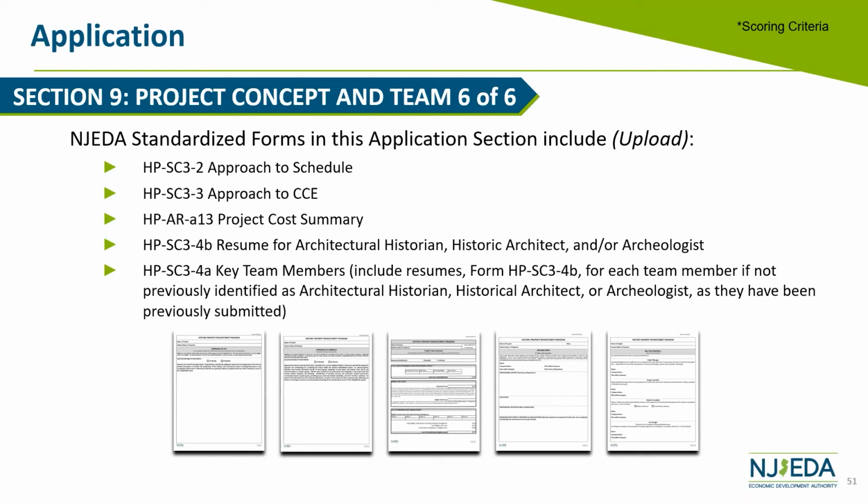Then we have resume forms, like I mentioned, another standard form, and we will be asking for resumes to be provided for the architectural historian, historic architect, archaeologist, and other key team members, including the project manager and the like. And then we have the key team member form, where you have to identify specific key team members, and we ask that you provide the resume for each of those.